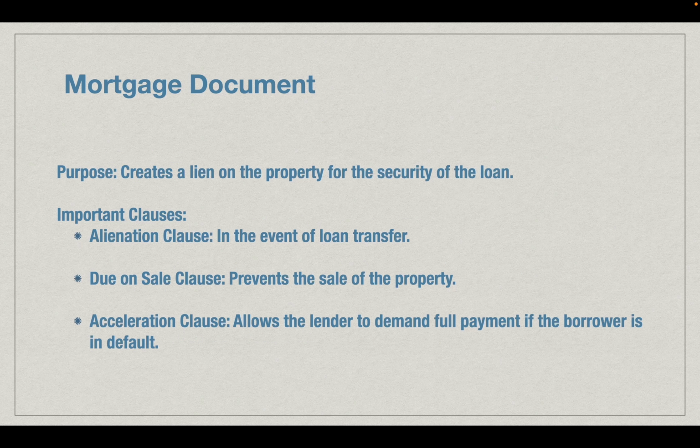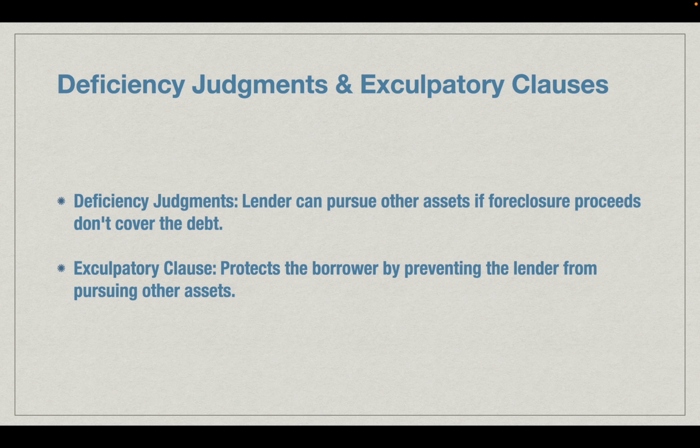The mortgage document is what creates a lien on your property, securing the loan. It includes important clauses like the alienation clause, which deals with loan transfers, the due on sale clause, which prevents you from selling the property without paying off the loan, and the acceleration clause, which lets the lender demand full payment if you default.